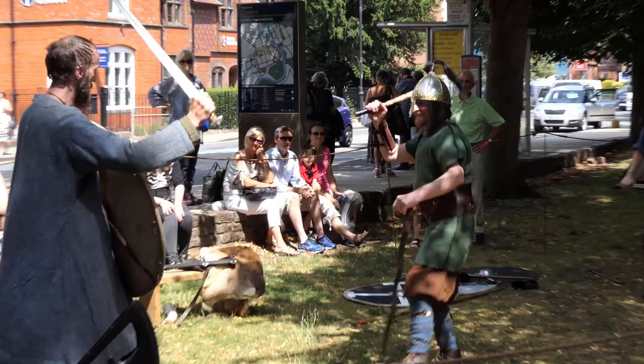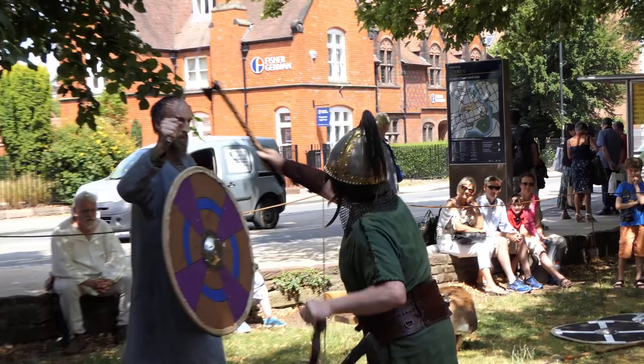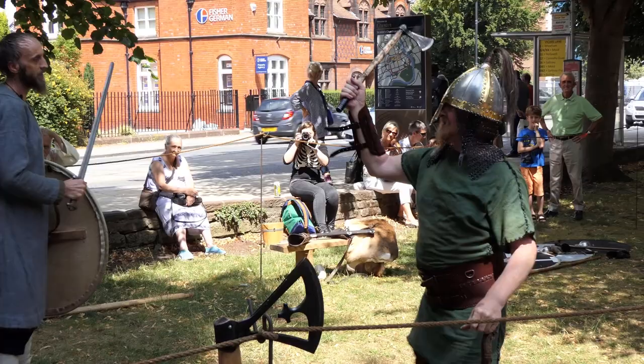It is a handy weapon. It is fast. It is a shield breaker. It's also a tool for if you need to chop up firewood, preferably out of someone else's shield. Show your weapon to the crowd. Chopping wood.